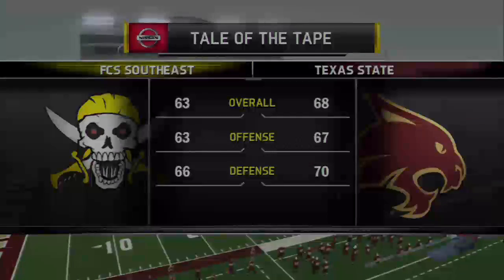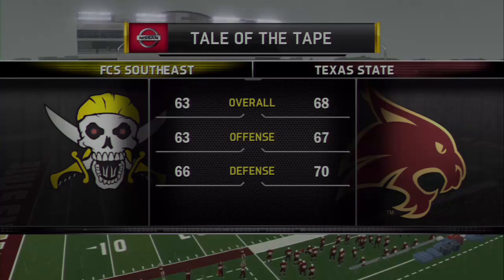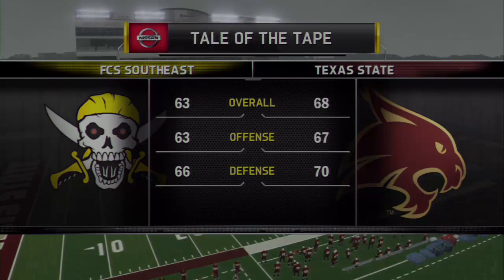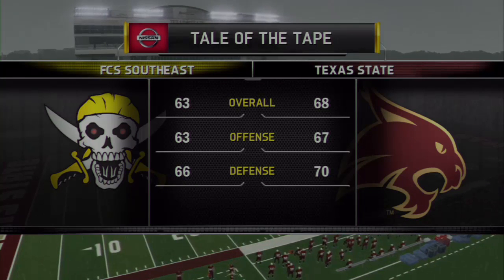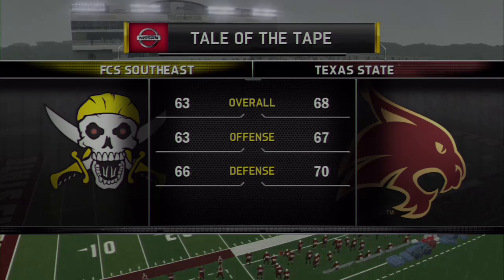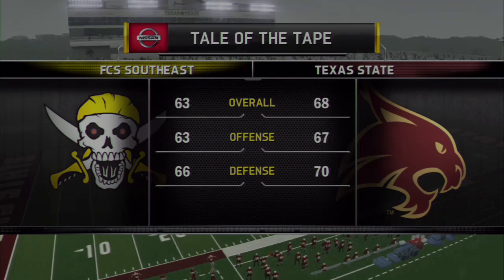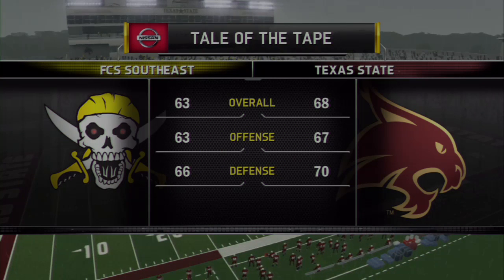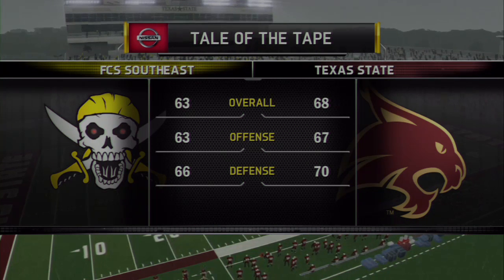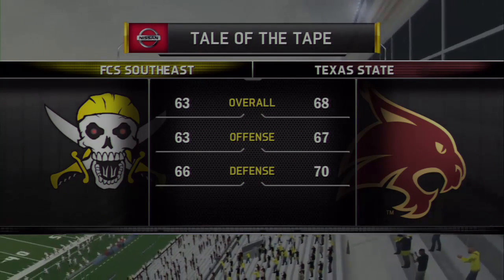I can sum up this game simply. You don't just walk into Jim Wacker Field at Bobcat Stadium in San Marcos, Texas, and stroll out with a victory. Those victories, my friend, must be earned. And somebody will earn a win today in a huge game as we close in on kickoff. That's going to do it for us here on the pregame show. NCAA Football 14 action coming at you right now. Fred Nessler and Kirk Herbstreit.